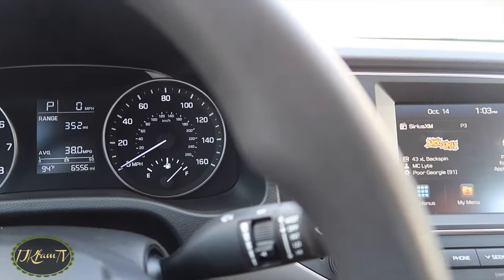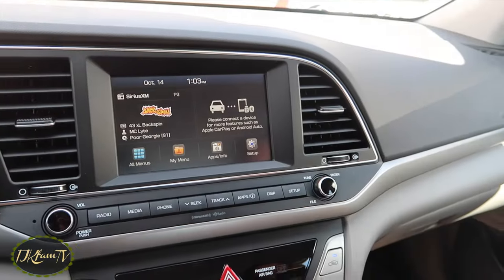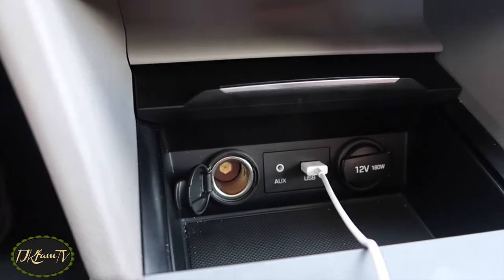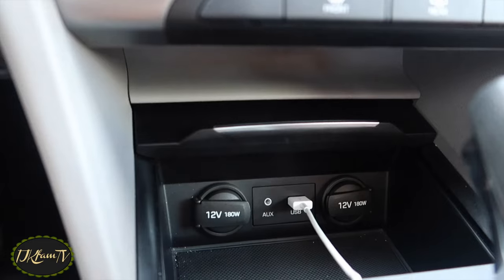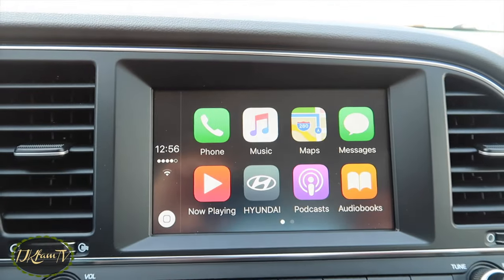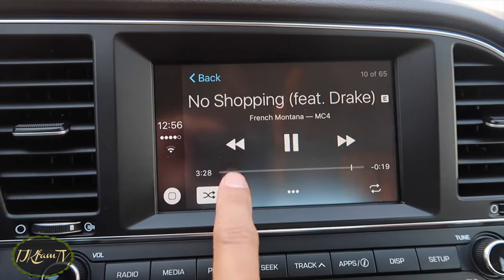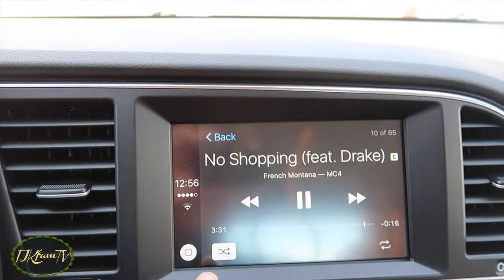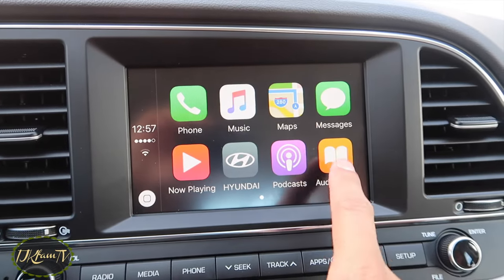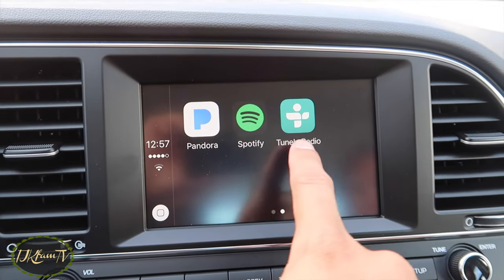Let me show you how the Apple CarPlay works. You gotta have a lightning cable. In here where the cigarette lighter is, in the little compartment, there's Apple CarPlay. It kind of looks like your phone. This is like your home button of music. Looks just like your Apple device. There's the home button. And the extra apps are Pandora and Spotify, TuneIn Radio.